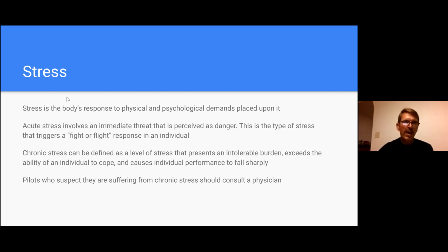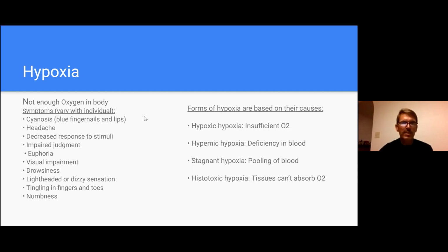All right, moving into hypoxia, which is a topic that we've discussed many times, including tonight. It's basically just not enough oxygen in the body. The symptoms vary with the individual, but include this list here. What I personally notice with hypoxia is a visual impairment, more of a tunneling of my vision, and a lightheaded or dizzy sensation.